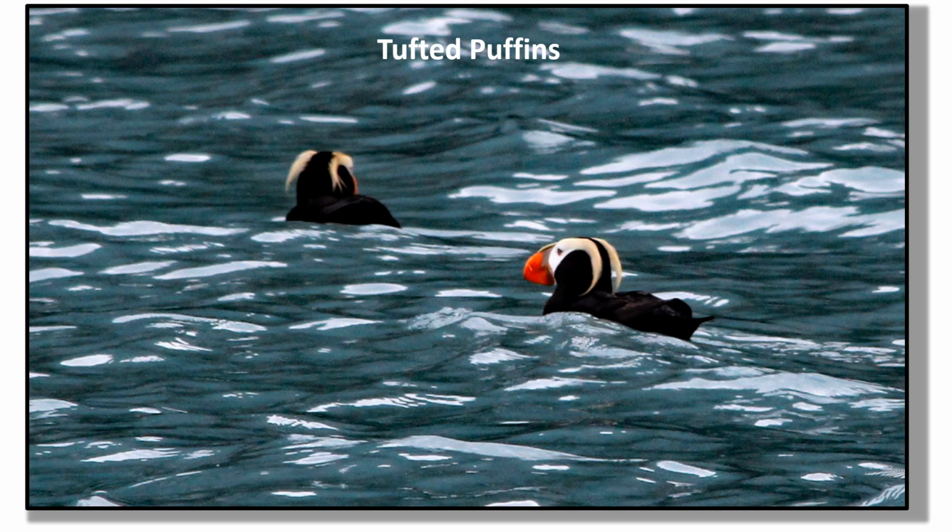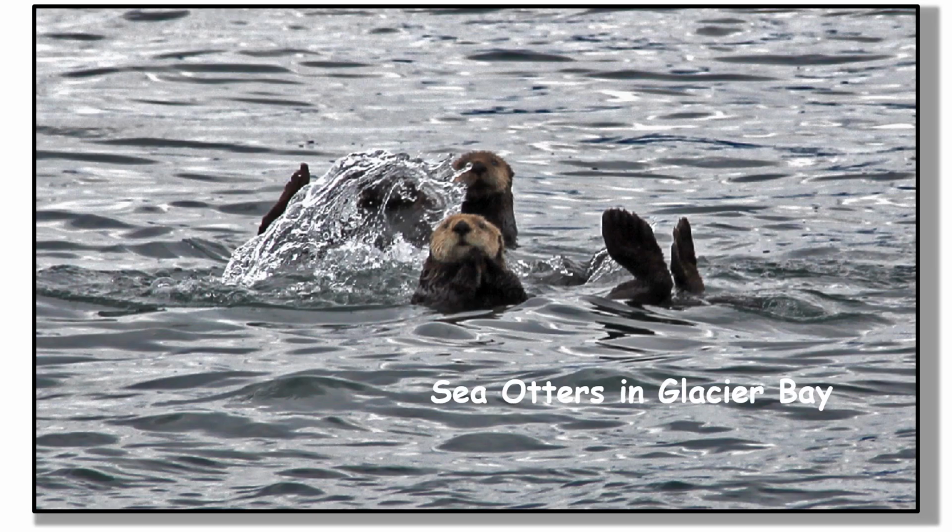Some of the wildlife that you will see here, well, whales, of course, but tufted puffins make this one of their nesting sites, and they'll burrow into the shoreline, lay their eggs, and then go out to feed, and then come back to feed their chicks. And I think that's about a 5-month period. We saw these birds in early August, so that would be a good time for them.